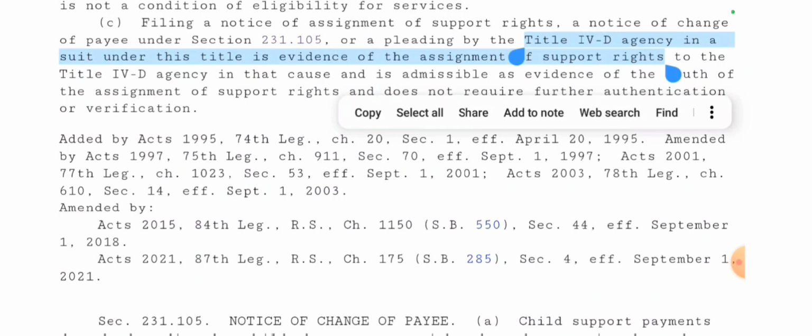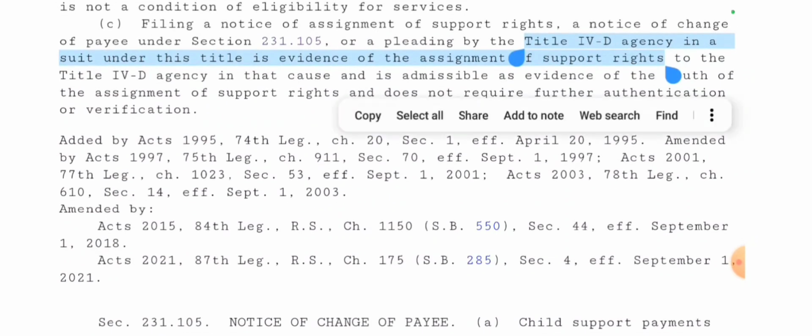Okay, so when we read a Texas case, it normally says "in the suit of the minor child." Why? Because they're using the child's support rights. That's why it's called child support, because it's the child's rights that the child's mom signed over. Instead of her collecting those rights, she signed those same rights over to the state, and now the child is collecting on those rights by the use of the state, which then turns around and creates these alleged obligations. And it's just that simple, guys.